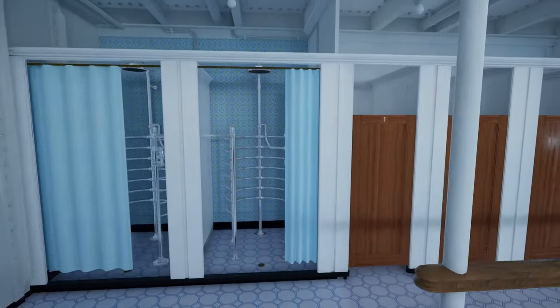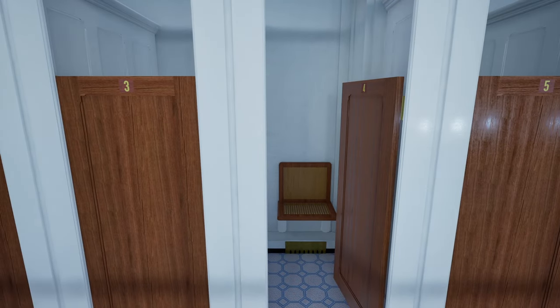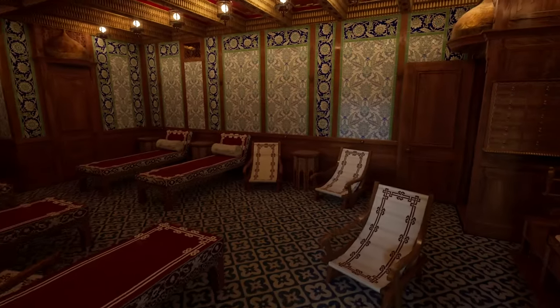Another couple of showers and some changing rooms. So if you wanted to go swimming, you got a change room with a little wicker seat inside. Excellent. What we can do is head back out and up and then head up the staircase to the top floor.